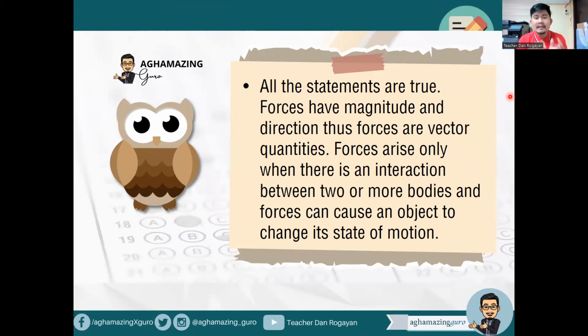Remember vector and scalar quantity. They both have what? Magnitude. While vector has what? That's correct. Vector has direction. So vector has direction plus magnitude. Magnitude plus direction.